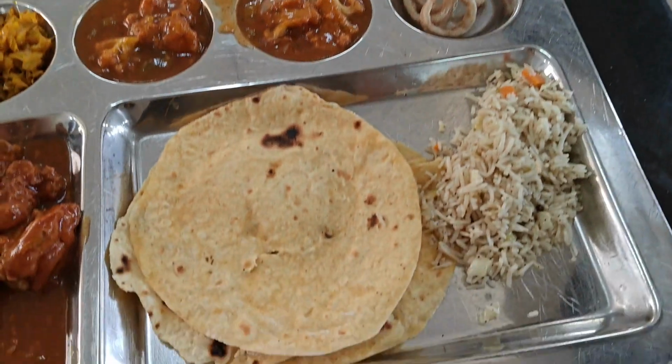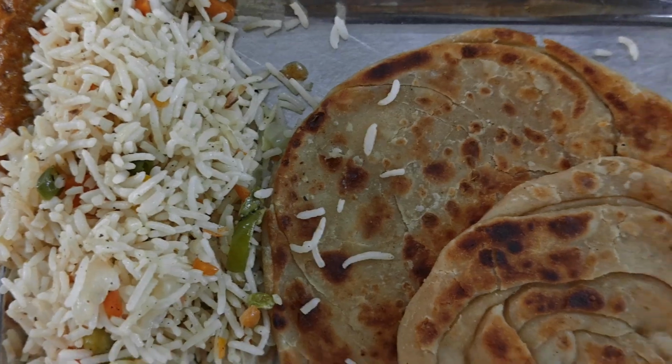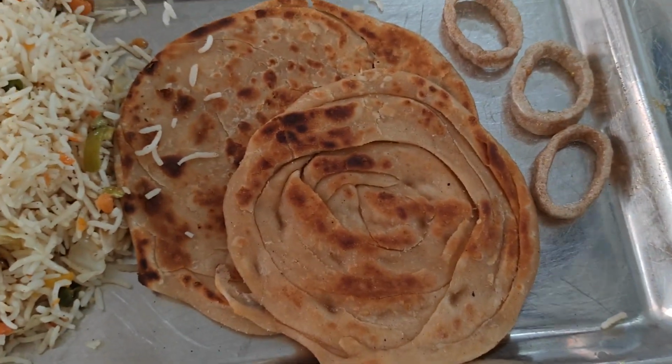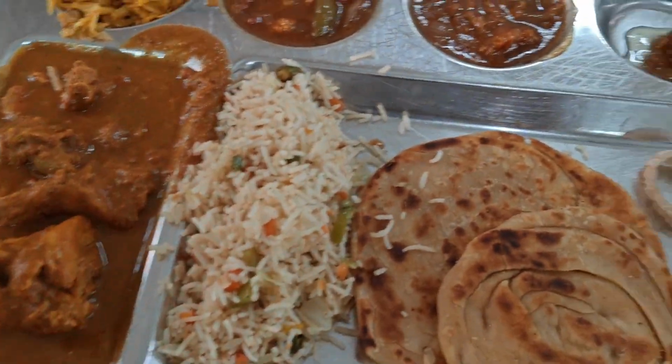This is called dragon chicken. Along with it we have gobi manchurian and masala kulcha, and this flavor is also very nice. This is known as kozhi varutha curry, and along with it we have gulab jamun and gobi manchurian.